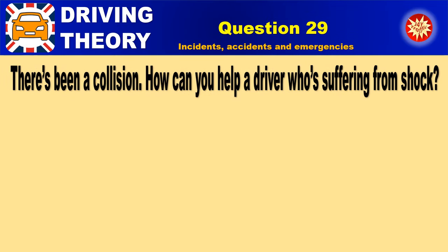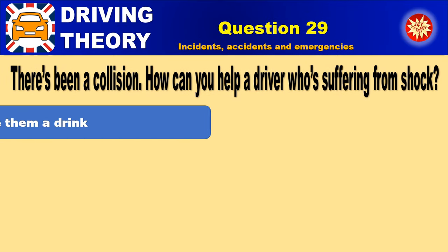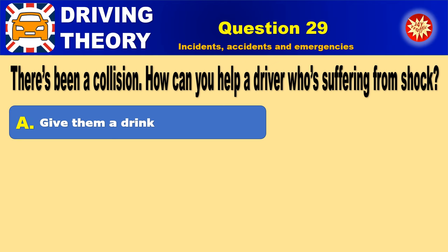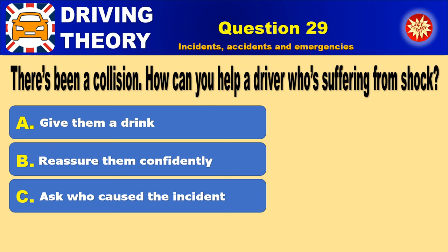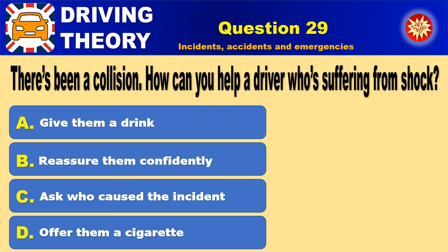There's been a collision. How can you help a driver who's suffering from shock? A. Give them a drink. B. Reassure them confidently. C. Ask who caused the incident. D. Offer them a cigarette.